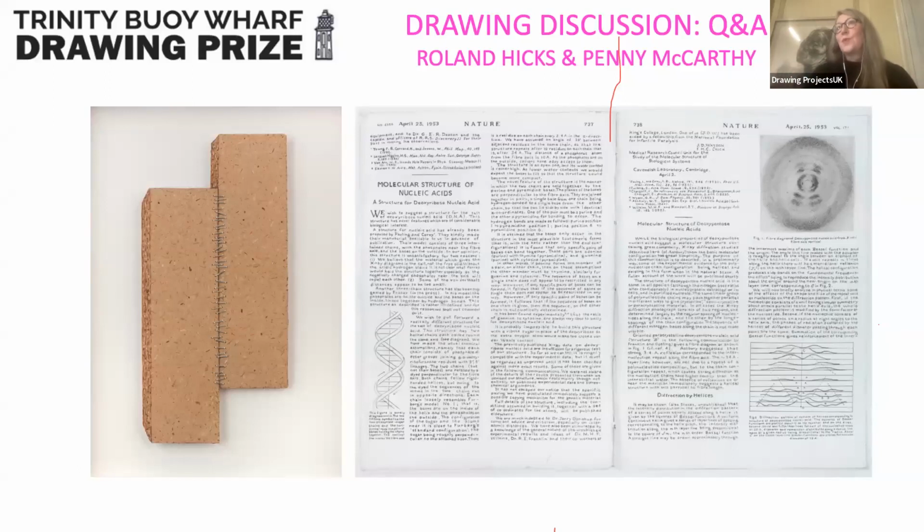They're very different ways of working, and I'm wondering if there's anything in that that either of you reflect on in terms of questions for each other, especially Roland, you're starting out. Penny's had longer to work on this because of the impact of lockdown, because it has been a very odd period, and I loved your prophetic drawing in there as well.